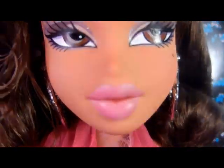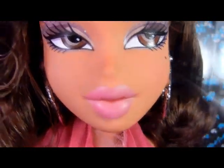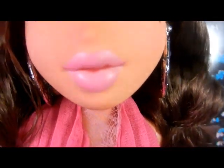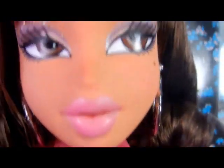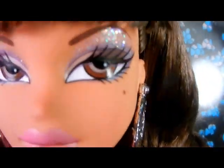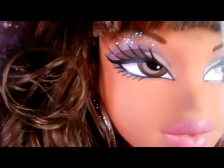I actually think I might like her face a bit more than Cloe's because it seems a bit newer, like the palette. Yeah, she has really soft, like bubblegum pink lips. And then her eyeshadow is a bit of brown and then some really light purple. And again, she's got the glitter, which I love.